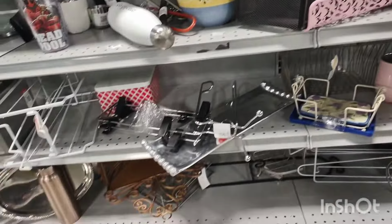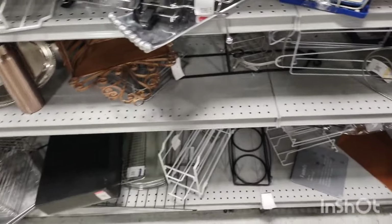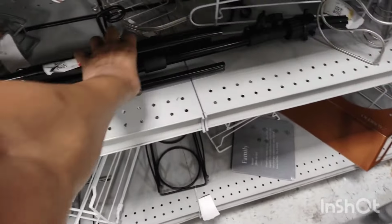And I thought that was like a tripod stand, but it was broken. So I left that because that would have been a good find. I need things like that. I have some, but I don't have that one.